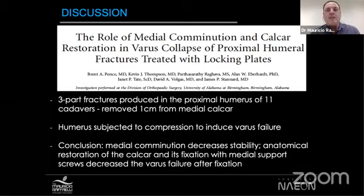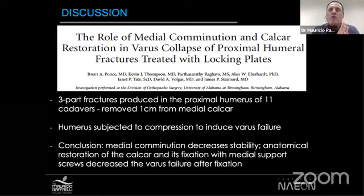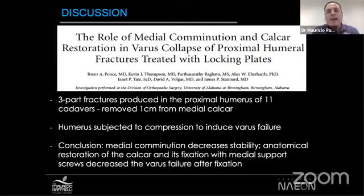This is another very good paper. Understand in a three-part fracture, what's the problem for the fixation? Where can we make a worse fixation? So if you have a medial comminution, stability decreases; anatomical restoration of the calcar and its fixation with medial support, a good calcar support screw, decreases the varus failure. What does this mean? If you have a medial comminution, it's not a good kind of fracture for a proximal locking plate. You need to think of another way to recover this patient. But if you can put a very good screw and have very good medial support in the calcar using the screw, you avoid a varus failure.